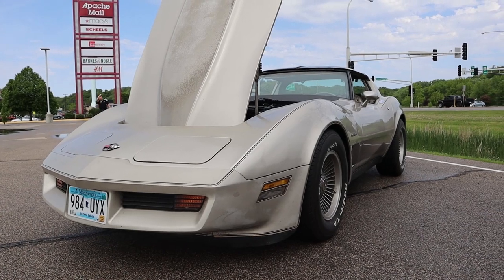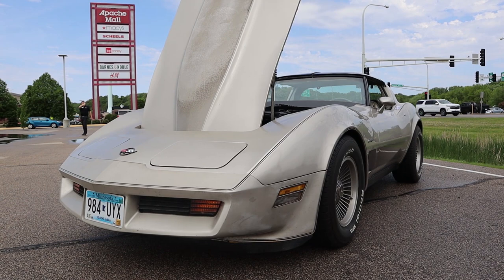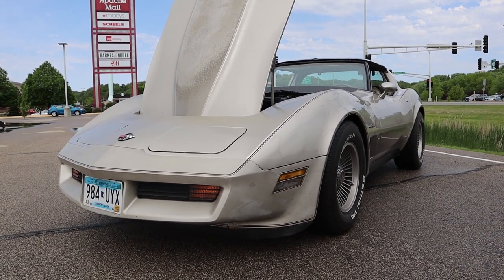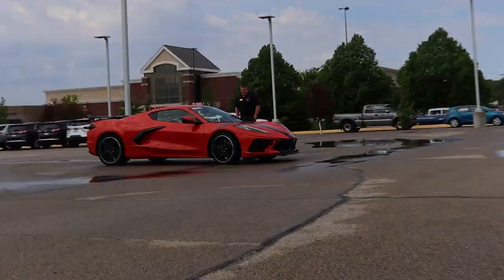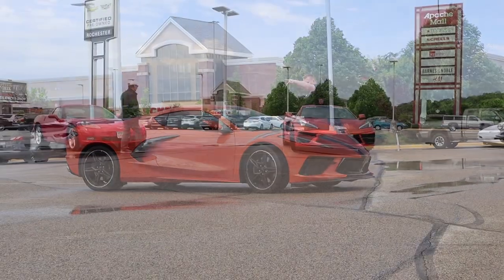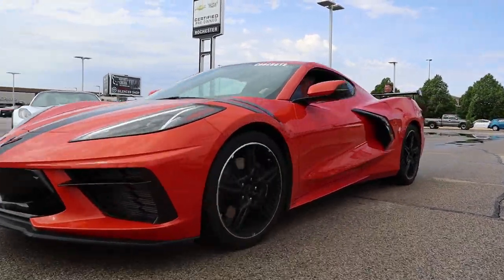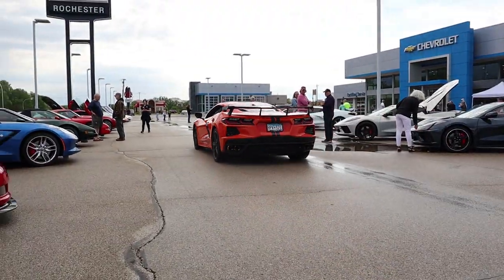Here we have a late 70s, early 80s model. It's got to be 78, 79, 80, somewhere around there. If you know, feel free to comment. Aha. Ooh, that one's quiet.